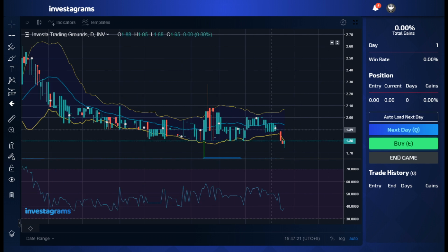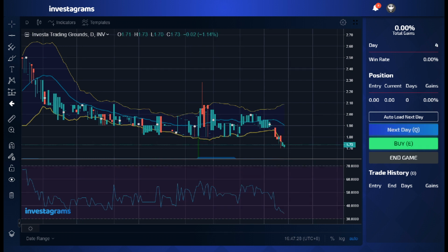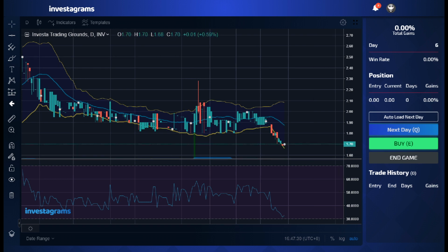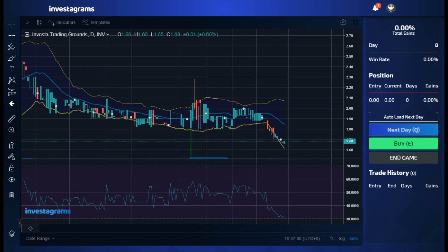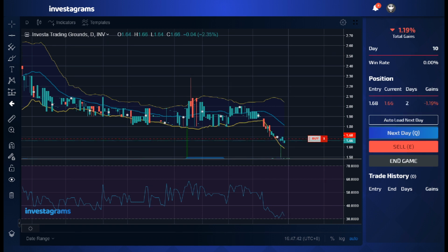Okay, so we are currently here. Next day, still going down, going down. We're not entering yet. Okay, let's try entering now. It moved up, did not sustain. Let's sell. Next day.